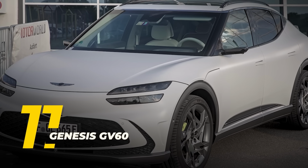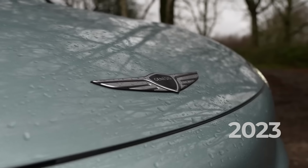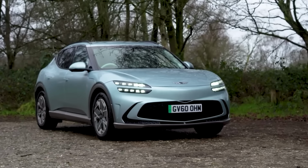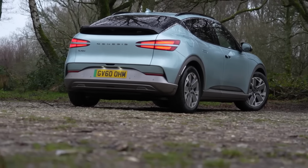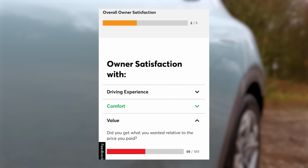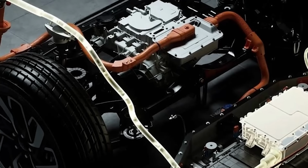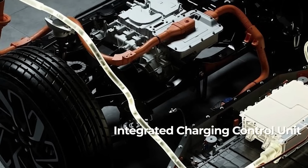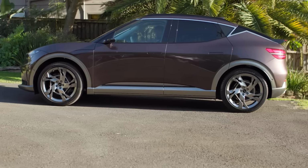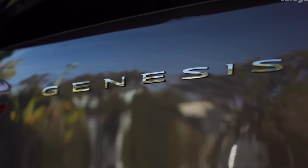Number 11, Genesis GV60. The Genesis GV60 launched in 2023 as Genesis's bold entry into the electric SUV market. Brand new EV tech, cutting-edge features, and unfortunately, real buyers ended up as beta testers. Consumer Reports downgraded its reliability rating to poor despite a $52,000 to $71,000 price tag. The biggest nightmare is the ICCU, or Integrated Charging Control Unit, the brain of the entire charging system. When it fails, the vehicle can't charge at all, turning your luxury EV into a very expensive driveway ornament.